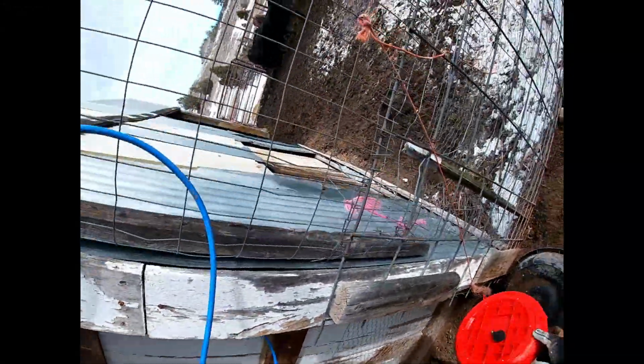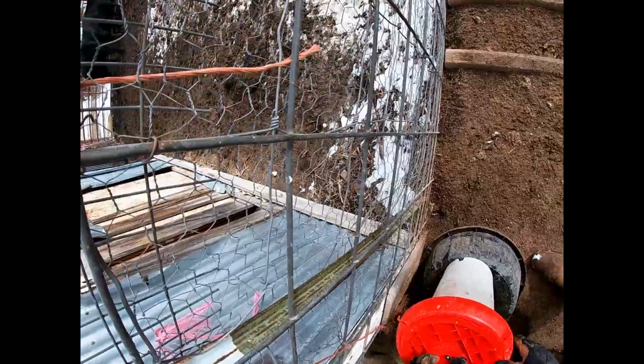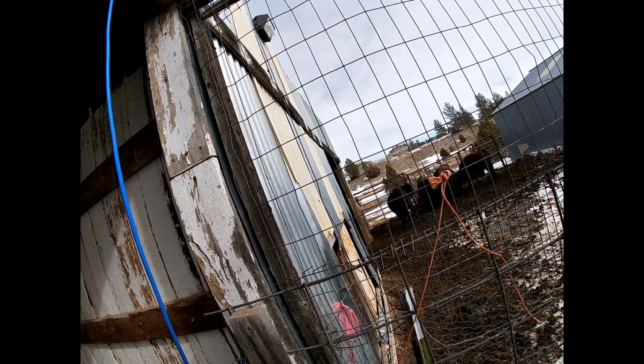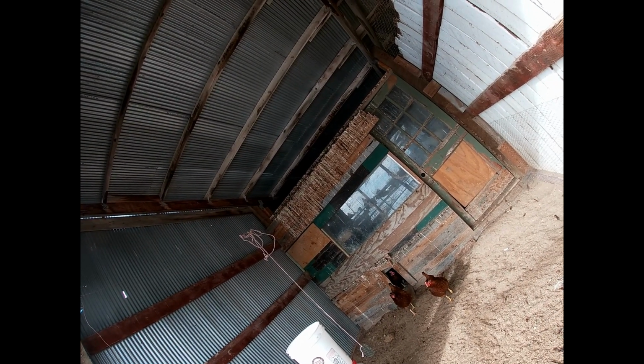Hope this camera's getting a good angle with this extension I put on it. Go up front, what are you doing? Stop being a bully. Everybody's hiding in there. What's going on in there? You guys nervous?